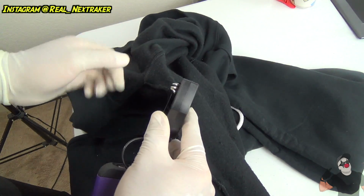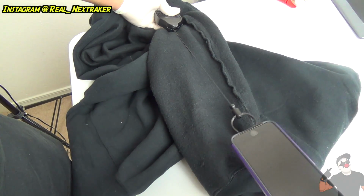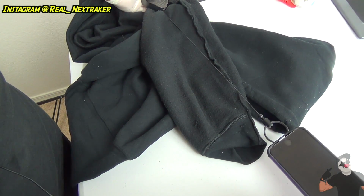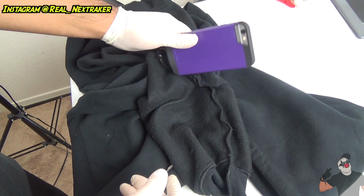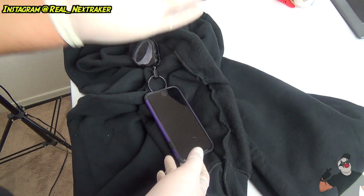Now it's strong enough. We'll be able to pull on our phone, and then when we want to hide it, it'll go back in just like that. See, it'll be sticking out of the sleeve just like this, and then we just let it go. Simple as that, guys. It goes back in, you won't get in trouble, and you can use your phone multiple times throughout the day.